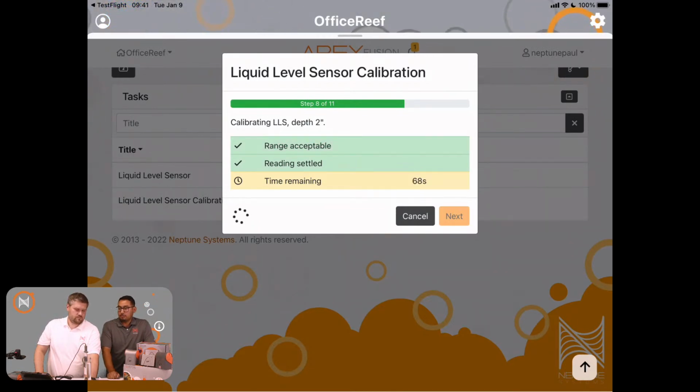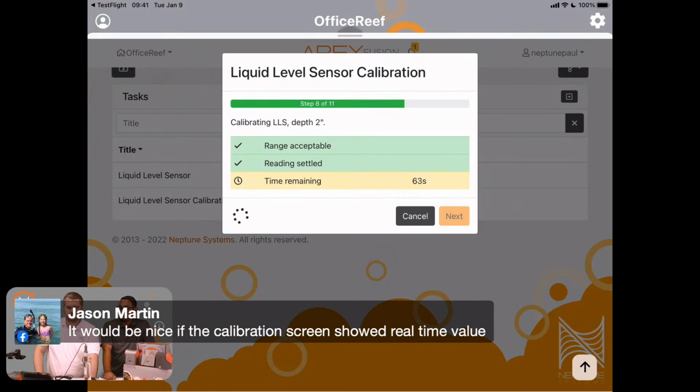On the Jason Martin one, there's that option. What does that even mean? He wants to see what the actual reading is in real time. It's actually possible in the manual calibration. Okay, we'll jump into that in a second. And then I'm gonna hit next.